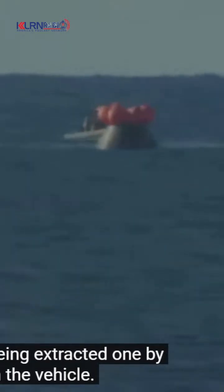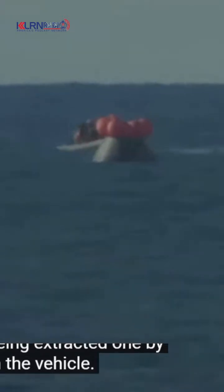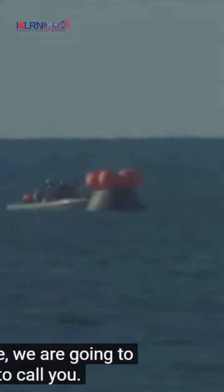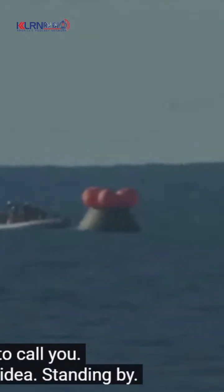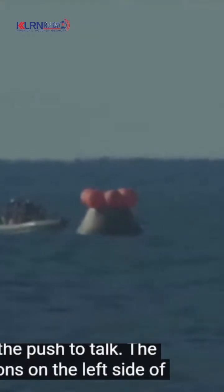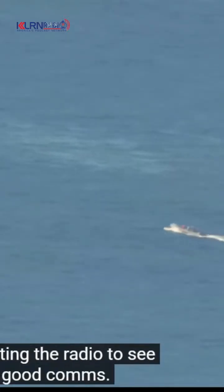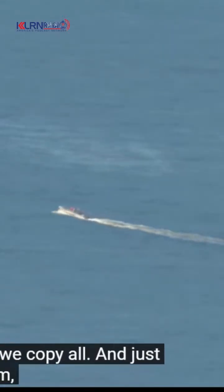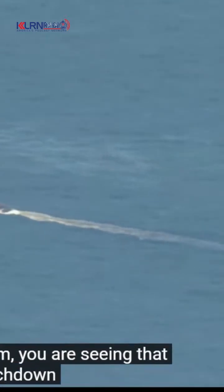Integrity, Houston, for sat phone, we are going to attempt to call you. Good idea, standing by. And Jackie, yes, we are pushing the push to talk, the two buttons on the left side of the radio below the up-down arrows. We are utilizing them. I'm rebooting the radio to see if we get good comms. Okay, we copy all, and just to confirm, you are seeing touchdown plus 30 for power, correct? That's affirmative.